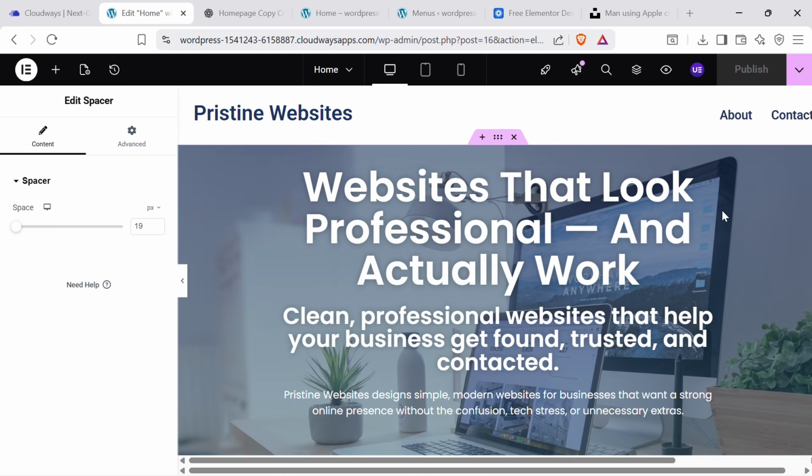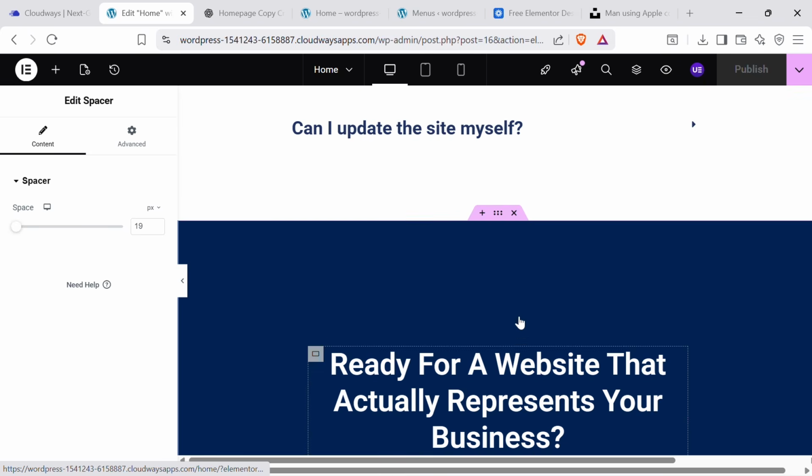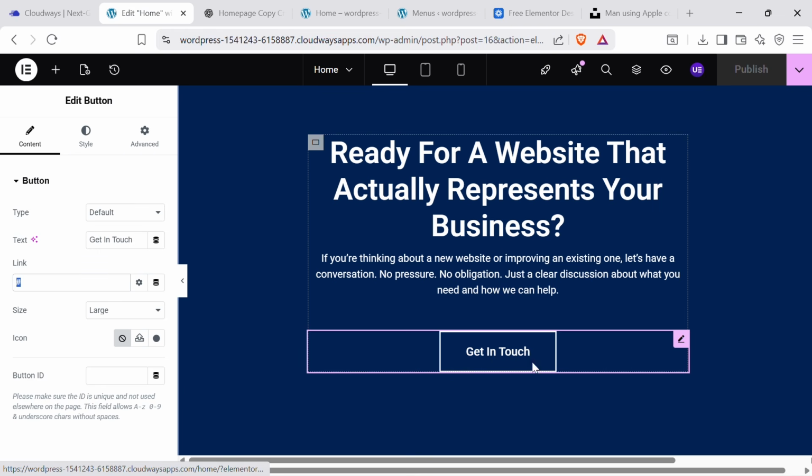Okay, so the last thing I'll show you is how we can link certain things. So say you wanted this get in touch button to go to your booking link to get a quote from you for your business, or to book a call with you, or whatever's appropriate for your business. You're just going to click this here, and where it says link, you'll copy and paste your booking form, or you can copy and paste a link to one of your pages. The best way to do that is to get the page URL from up here, and then paste it in there. Then you can easily have it navigate to whatever you want the buttons to go to.